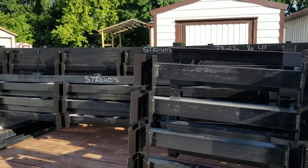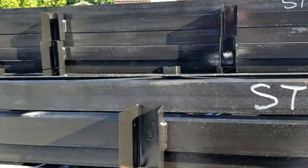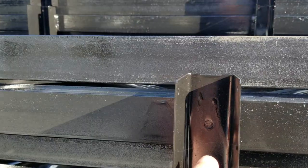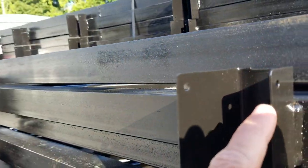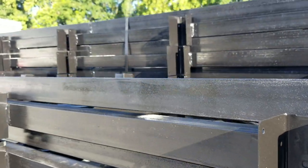The trusses are nice. You can see how the angled steel truss is set up, the 2-inch angled steel. You can see the cups, got the pre-drilled screw holes in them. They're offset so that you can put your 2x6s in there.